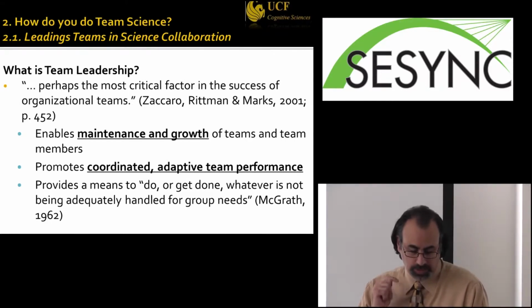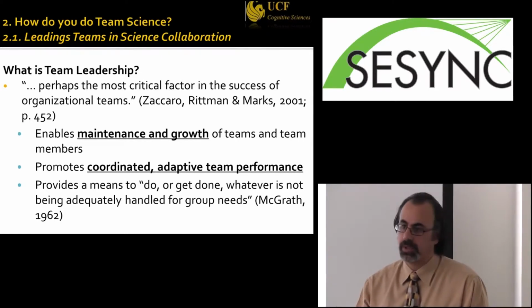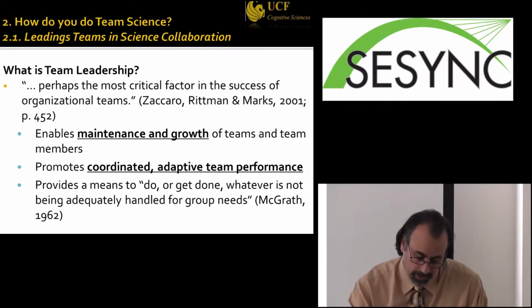And here's a quote from one of the leading social scientists in this area. "Leaders provide a means to do or get done whatever is not being adequately handled by the group." So it's a leader's responsibility, the buck stops here kind of thing, that if something's not happening, the leader needs to step in and ensure that goals are being met, objectives are being met, etc.